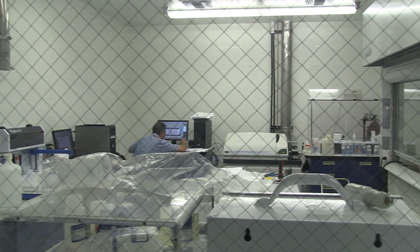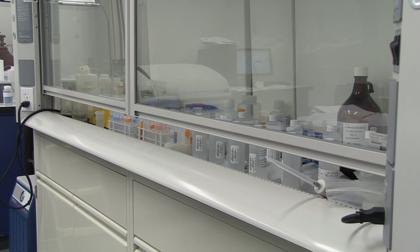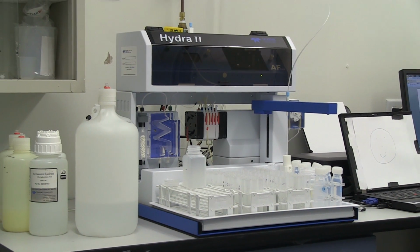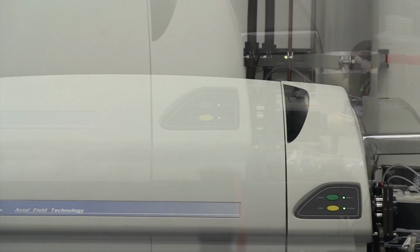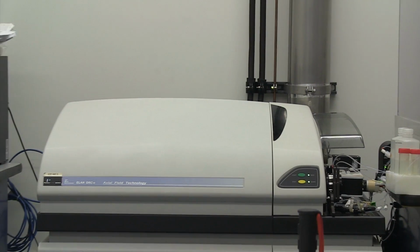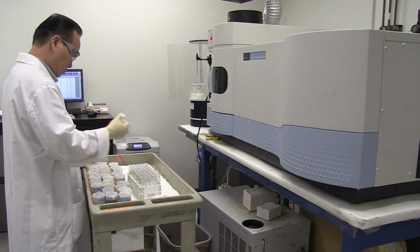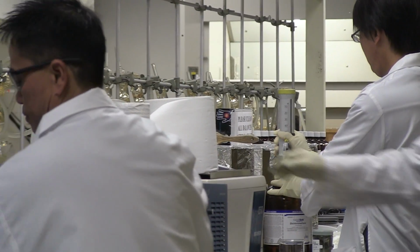Entering the laboratory operations area of the main lab, we are here at the clean room housing our ultra-trace metal instruments. We analyze for a whole suite of trace metals in fresh or seawater with the Perkin-Elmer ICP-MS with dynamic reaction cell technology. Next door, routine metals testing for soils and waters are performed using ICP and ICP-MS.